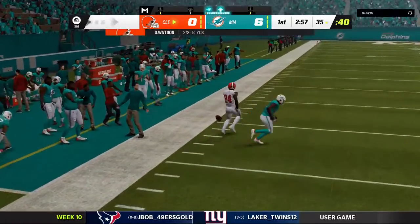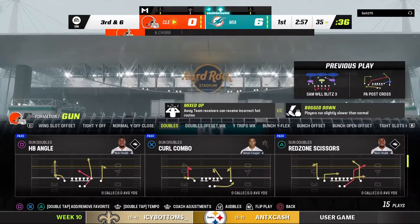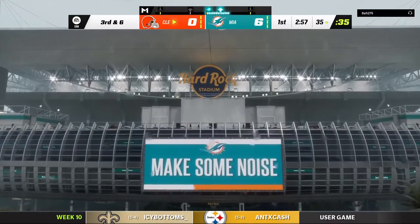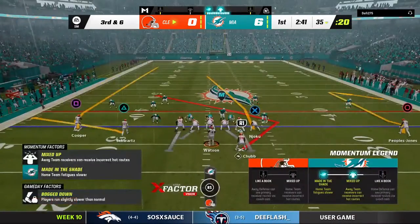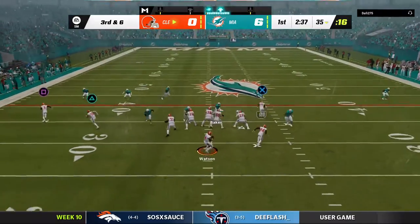He'll get this to Chubb out of the backfield. And he's out of bounds, able to take this one up to the 35. So they'll get 8 out of that completion. And third down and 6 to go. They are in need of 6 yards here if they hope to move the chains.